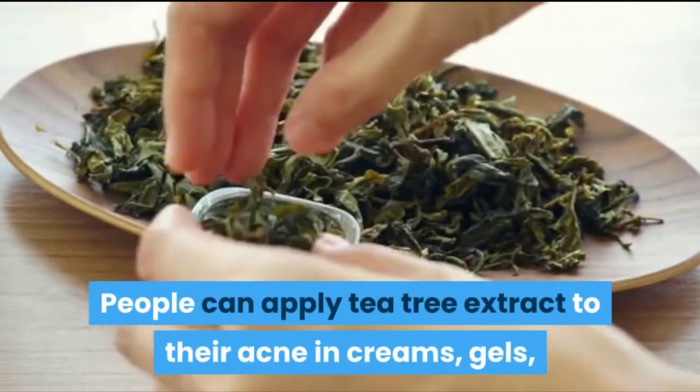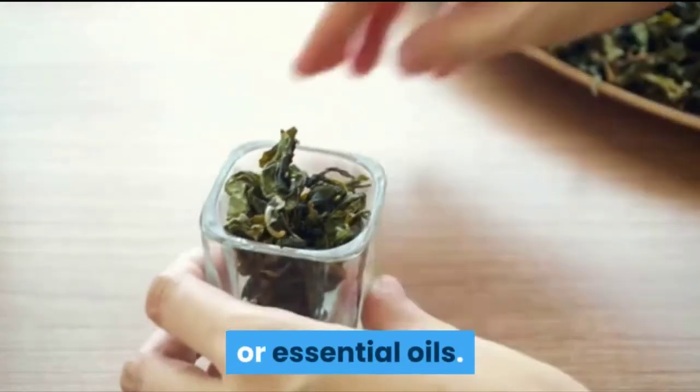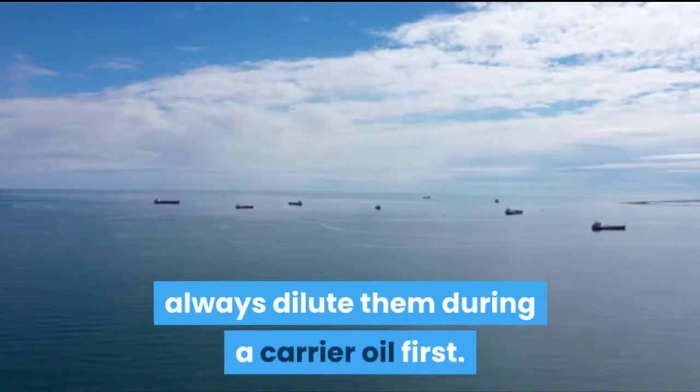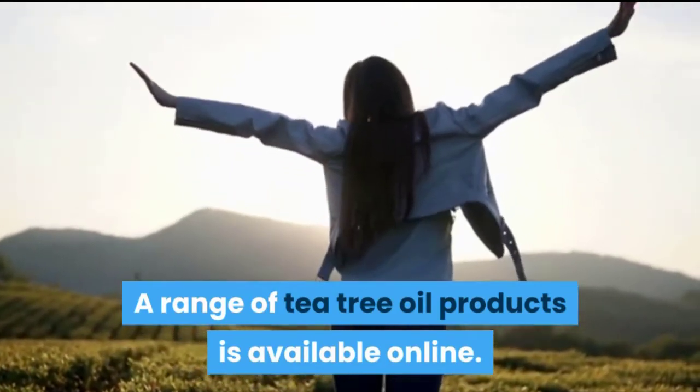People can apply tea tree extract to their acne in creams, gels, or essential oils. If people use essential oils, always dilute them with a carrier oil first. A range of tea tree oil products is available online.